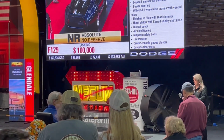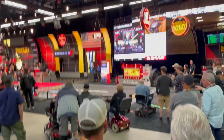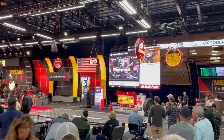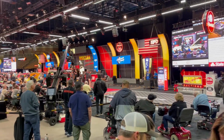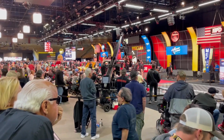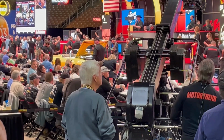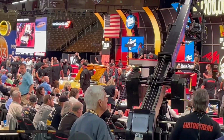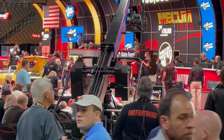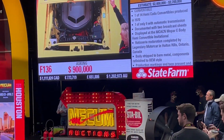It went for around 215. All right, we have a Hemi Cuda convertible here, one of 14. It's already at 750,000.